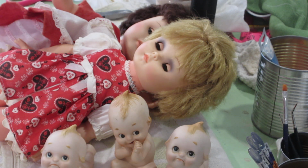I do a lot of twists and turns and things that, you know, I get myself mucked into a lot of stuff. I just put the eyes in my one doll there, but I'm going to take them back out because I noticed I painted a little bit into the eye, so I want to see if I can get it off, then put her eyes back in.